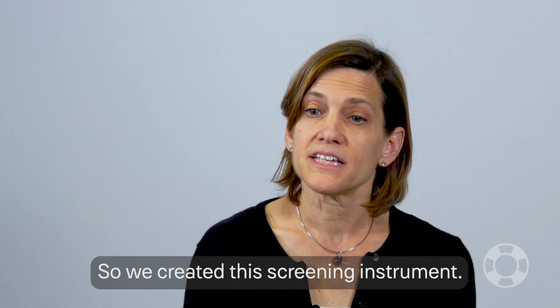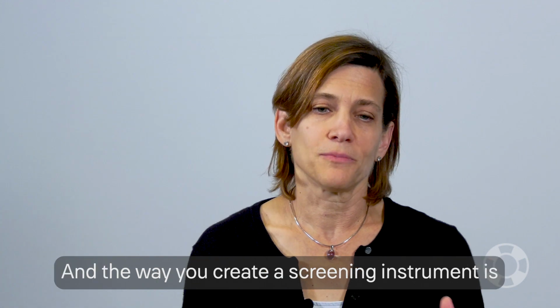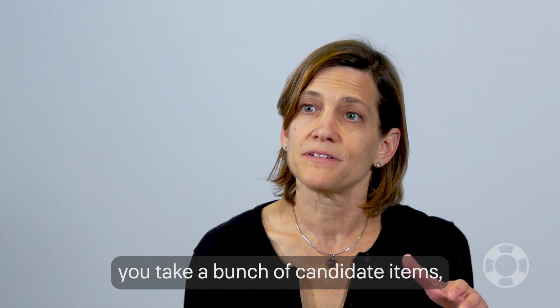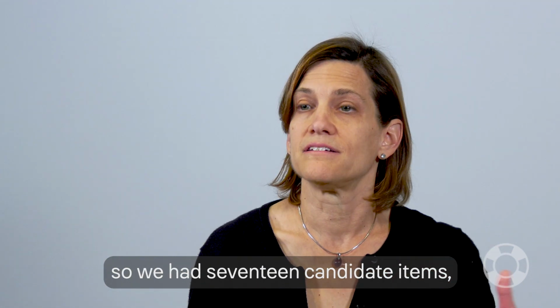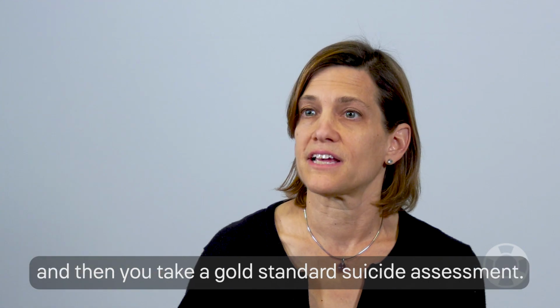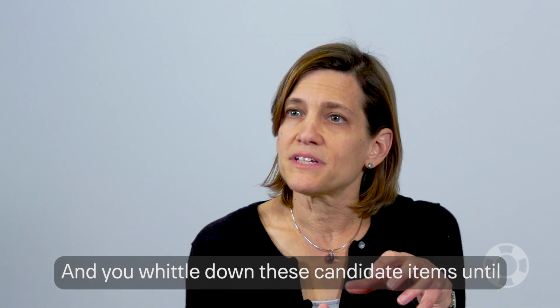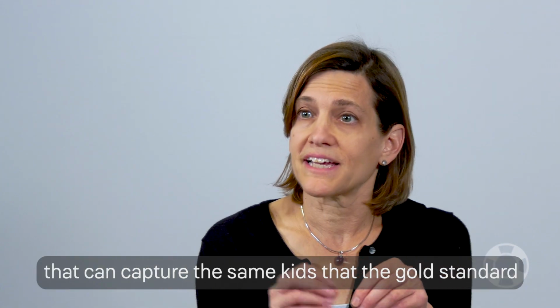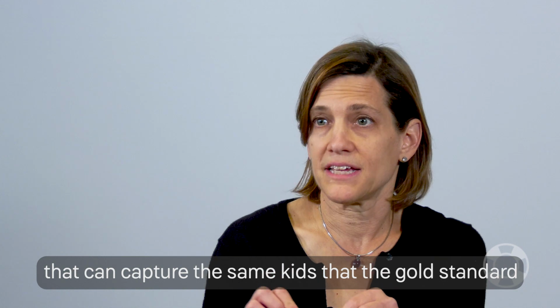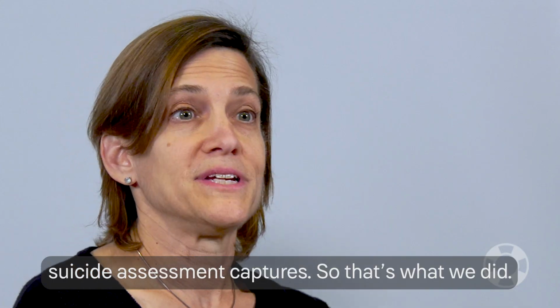So we created this screening instrument, and the way you create a screening instrument is you take a bunch of candidate items. So we had 17 candidate items, and then you take a gold standard suicide assessment. And you whittle down these candidate items until you have the fewest number of items that can capture the same kids that the gold standard suicide assessment captures. So that's what we did.